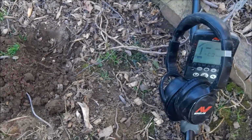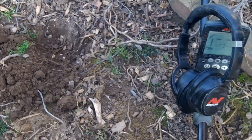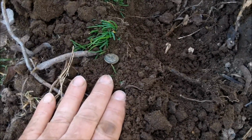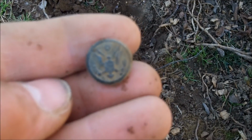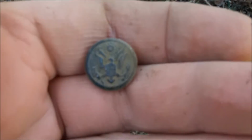I was just working the side yard of this old house, and I got a really nice 27-28 signal. Dug down and was really surprised. I didn't think it was going to be anything, and I wiped it off, and I was shocked. I'm like, wow, that is awesome. Look at this. That's a Great Seal cuff button. Probably going to be World War II era. There's been some other military things found here.